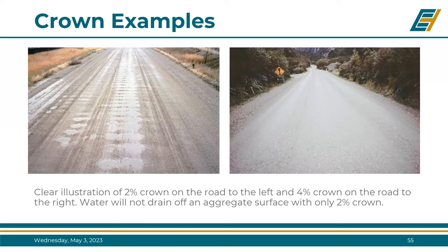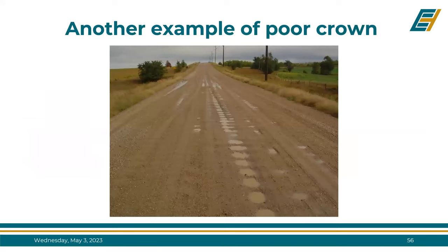Again, just a great example: we have a road on the right with the appropriate crown. We have the road on the left with just a 2% crown. We have washboarding, we have potholing. Looks like we have some rutting off to the side. So again, a 2% crown works great on pavement, works great on concrete, does not work at all on a gravel road. So again, 4% minimum, 4 to 6% is what we should be shooting for our crown.